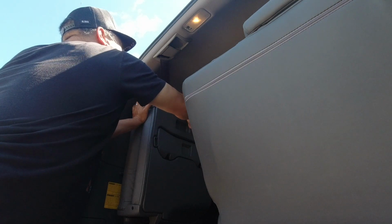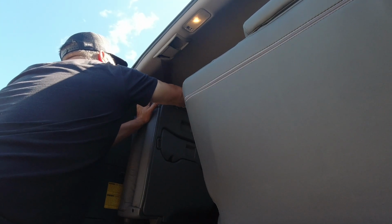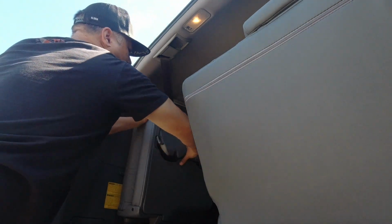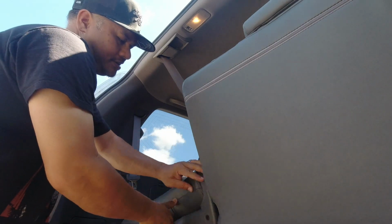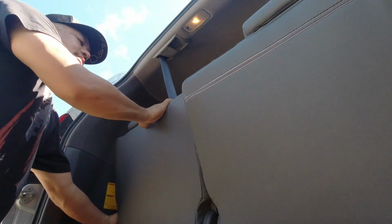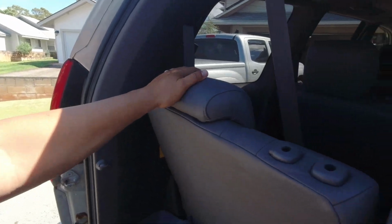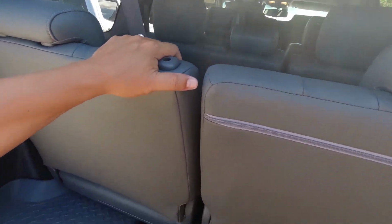Same thing with this one. Unlock it. There you go. Unlock it. Bring it out. Legs come out. Drop it down. Lock it. Release. And adjust. That's about as far back as it goes. And they even have headrests back here. The only thing they're missing is the original mini headrest for the center.